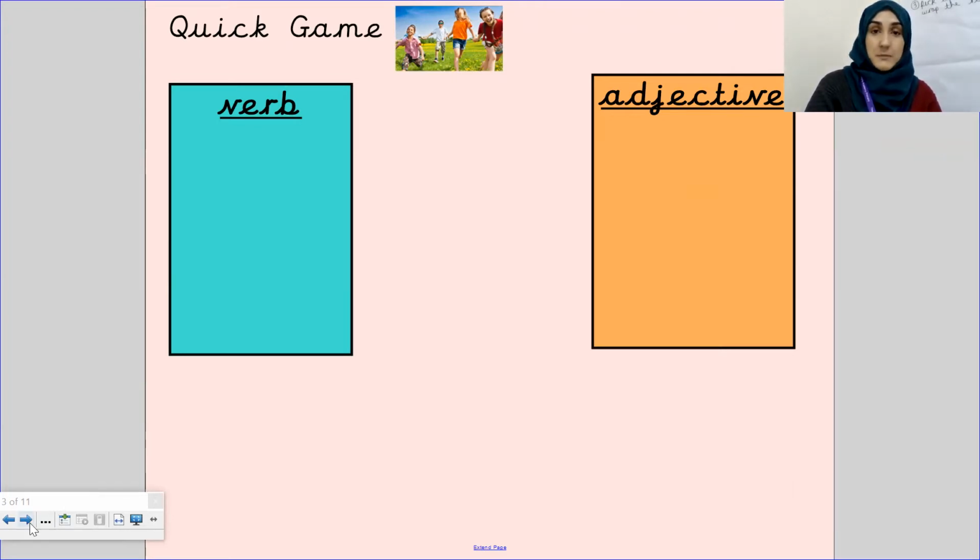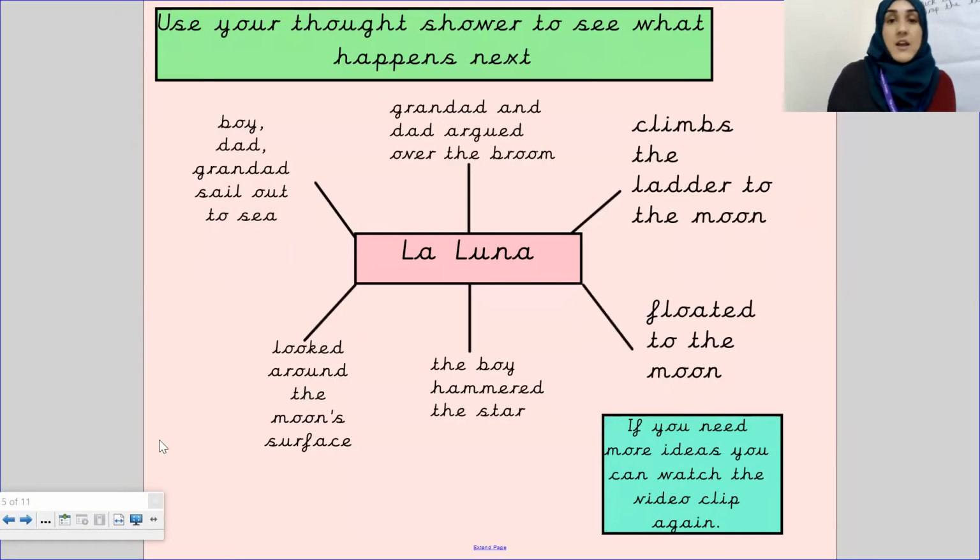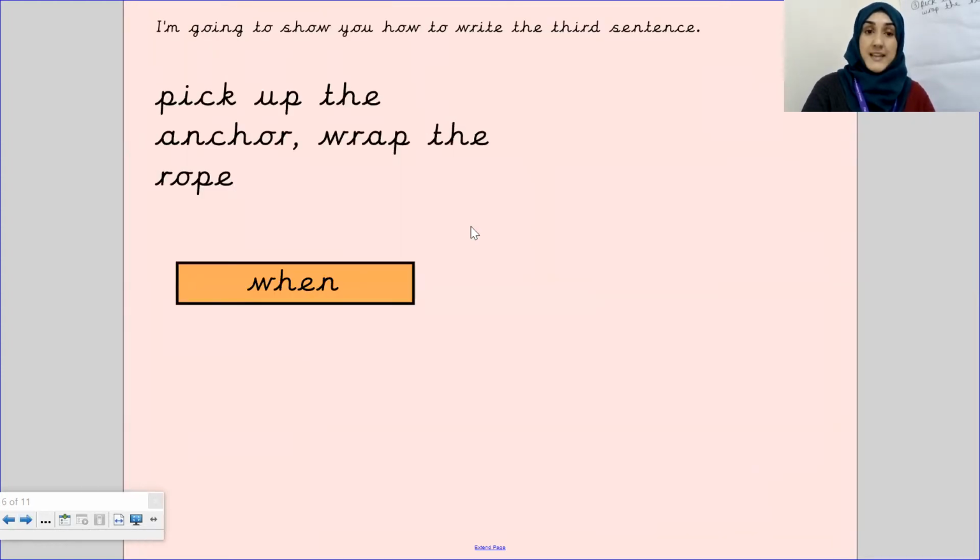Ooh, it's not going on to the next page. Okay, so yesterday we began writing our story. We wrote our first 2 sentences, and today we are going to be writing the next bit. Yesterday, you looked at your mind map and you numbered it: idea number 1, number 2, number 3, and so on. Today we are going to be writing idea number 3. So whatever idea is on your mind map, that is what you are going to be writing.